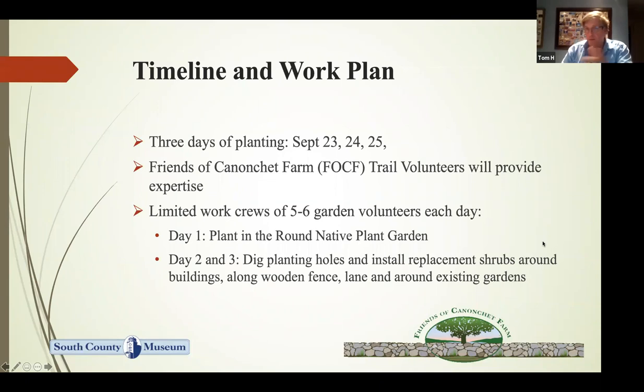So this slide is now out of date because we're not doing it this week, but we hope to do it October 5th through October 7th. The Friends of Canonchet Farm Trail volunteers have already probably put in a good 35 hours on this. They'll be doing a good deal of the work with some volunteers from the museum. We're trying to be COVID safe, so the crews will be 5 or 6 people.